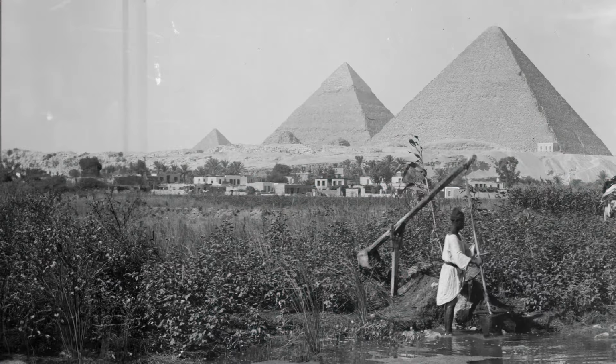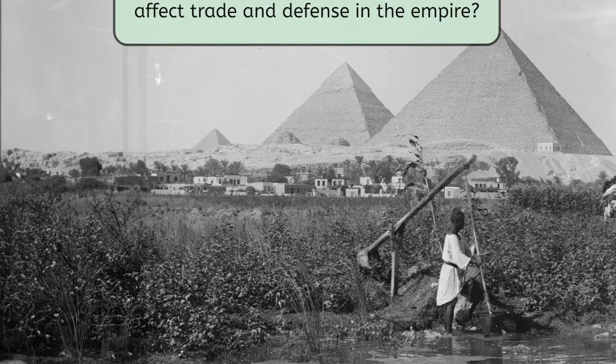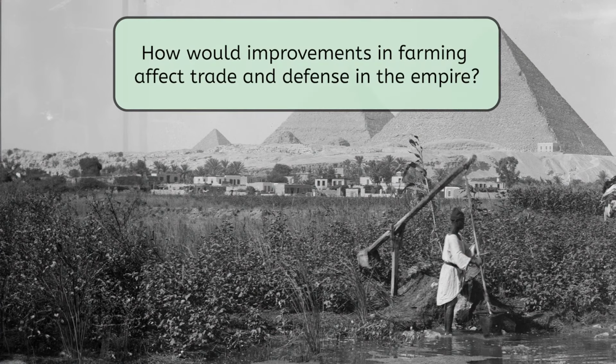Now, this encouraged more people to farm, led to even more crops, and let people move farther away from the Nile to do it. Now let's stop and use our brains for a minute. How do you think this would affect trade and defense in the empire?